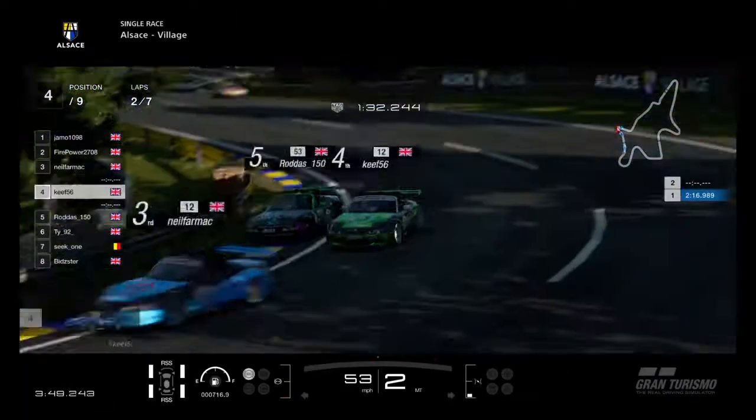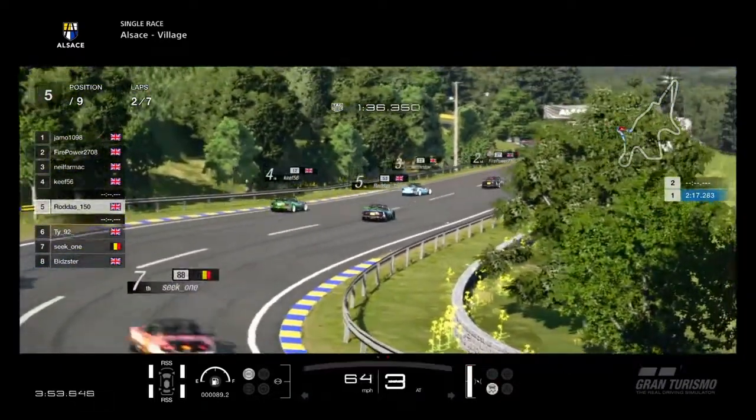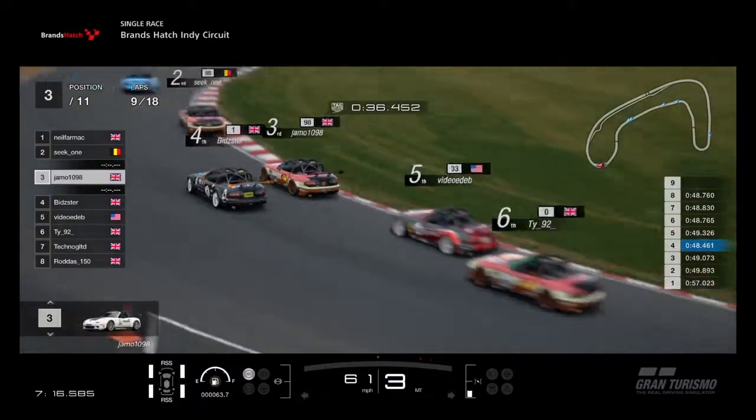Are expecting Neil to go down the inside, a bit like Rodders did there on Keith. Rodders sees a gap and he goes for it. And meanwhile, Vince has passed Jamo. He's alongside Jamo. Jamo's going back through on the inside. Vince is on the outside.